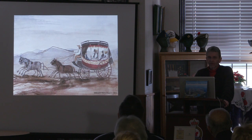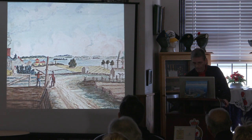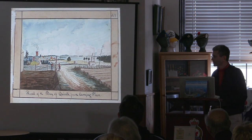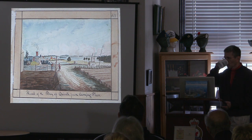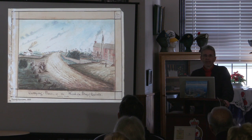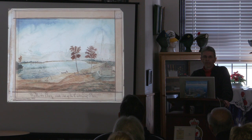Now, here's a few images of the carrying place as it appeared in the 1830s. An engineer stationed in Canada with the British Army, Thomas Burroughs, painted these images, and about 100 more of these showing everything between here and Ottawa up along the Rideau Canal.